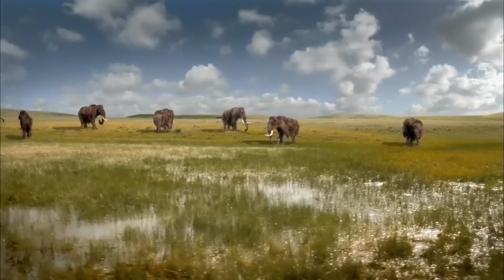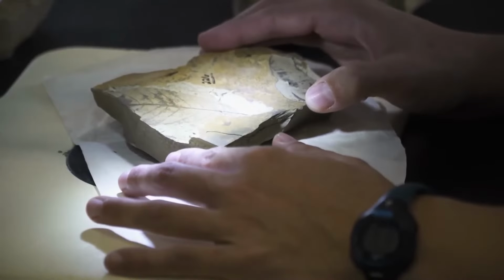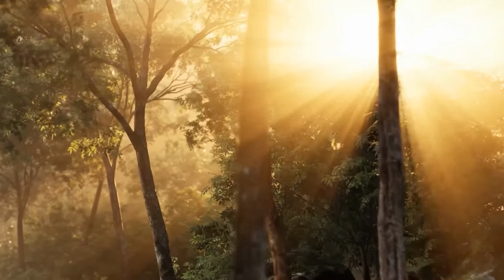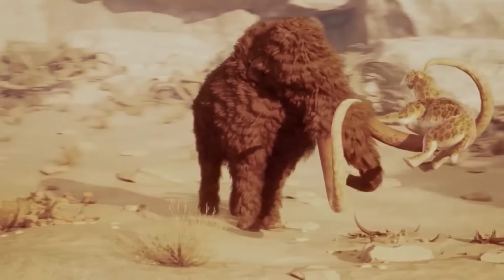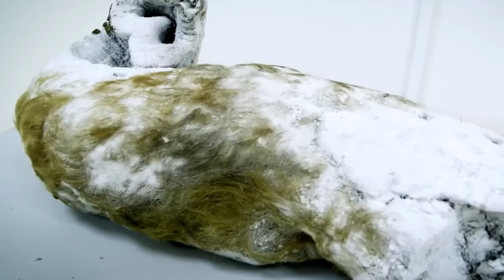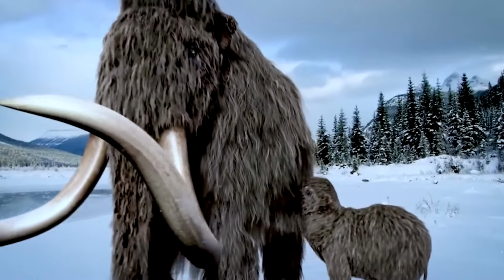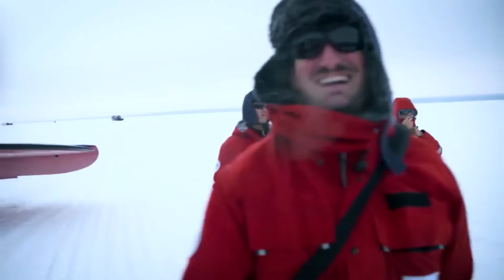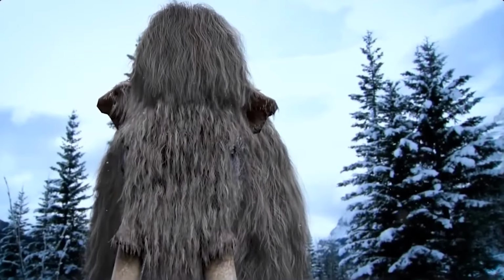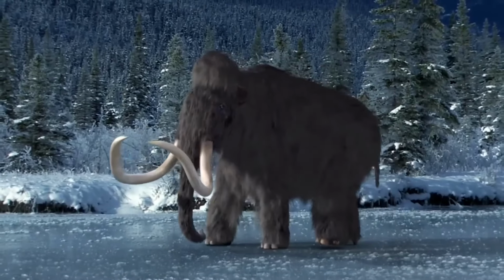Imagine these ancient giants lumbering through the tundra once again, possibly helping to restore Siberian ecosystems, and even fighting climate change by keeping the permafrost from melting and releasing greenhouse gases. The journey to revive the mammoth is fraught with challenges, but the excitement around possibly reversing extinction is palpable. Could this be the breakthrough that changes conservation forever? And if you think that's mind-boggling, wait till you hear what else scientists are plotting in their labs.